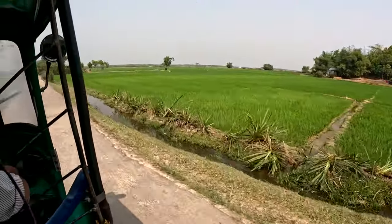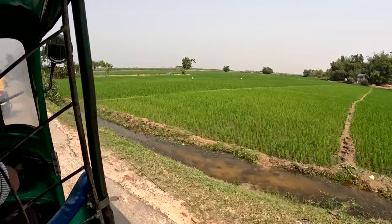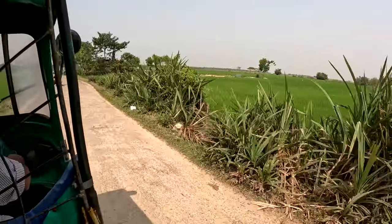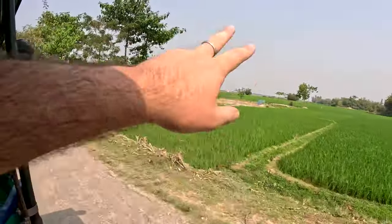Wow, look how pretty this is. Just the motorbike coming through, just the rice paddies. They're so green and luscious on both sides. Wow, it's just a vibrant green for hundreds of meters.